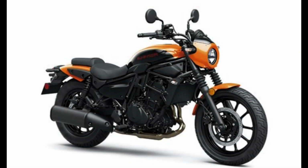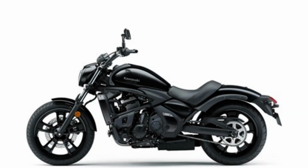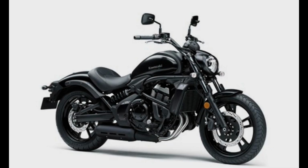This brings us to the cruisers, the Vulcan series. We start with the Vulcan S, their sport cruiser. The Vulcan S has a 649cc parallel twin engine derived from the Ninja 650 engine. 6-speed, 46 foot-pounds of torque on this engine.